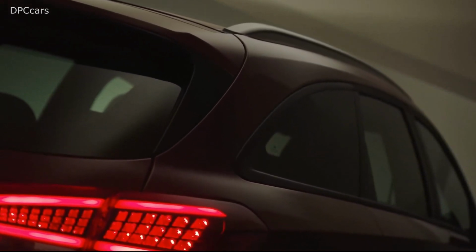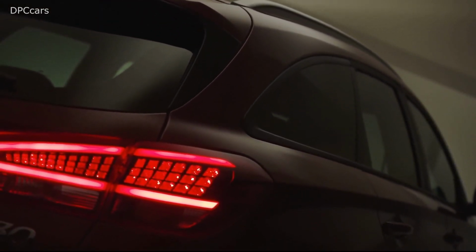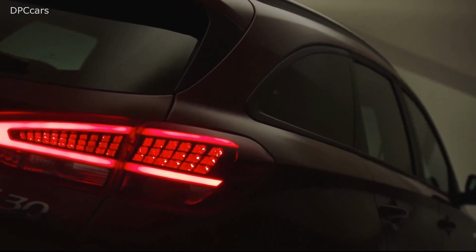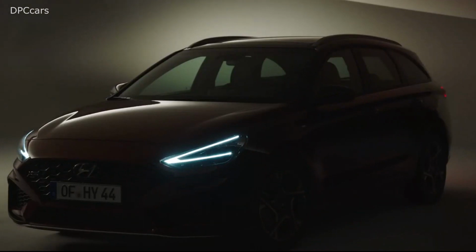Changes continue in the cabin, most notably the updated i30 benefits from a larger 10.25-inch touchscreen infotainment system, significantly larger than the screen found in the current models.